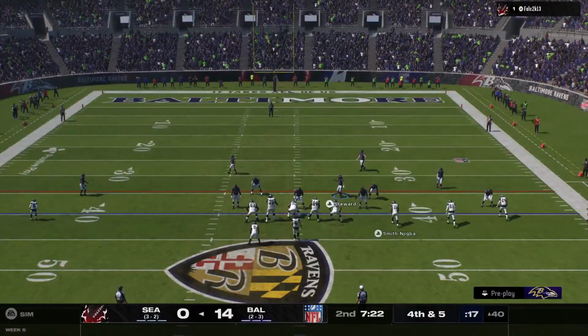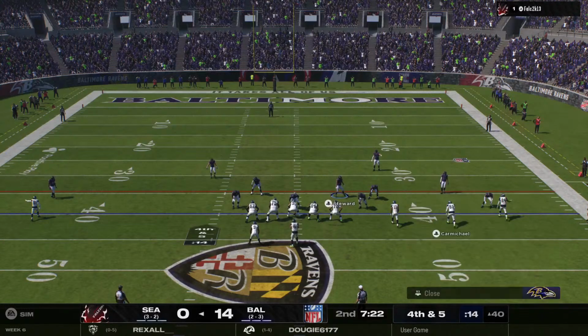It's too long for a field goal. They'll go for it here on 4th down.